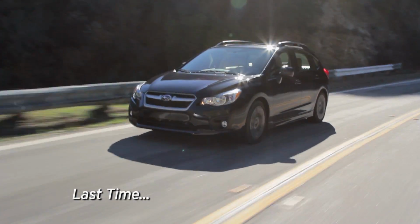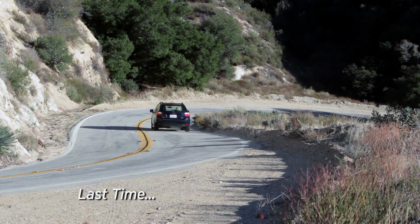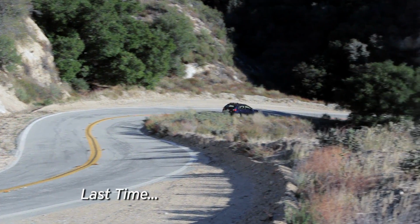As far as it being a good car, well, yeah, it's great, actually. But it doesn't hold a line. It can't hold a line. I can tell when the tires are struggling, which is often.